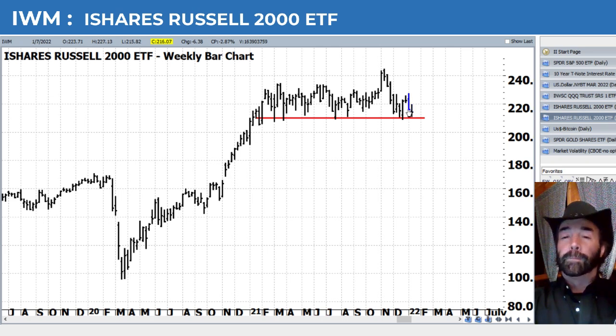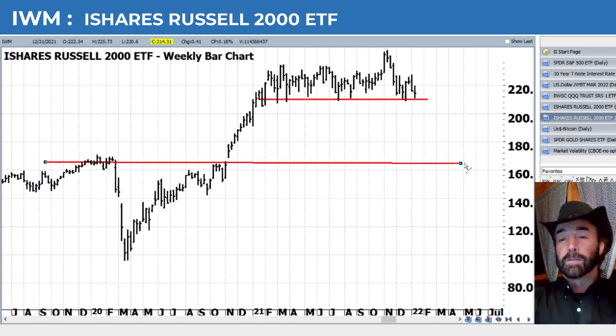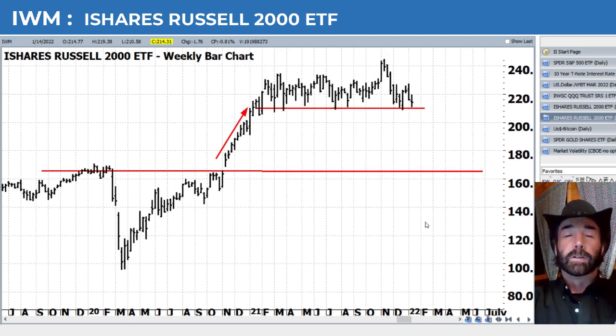If that falls, if we lose 210 on the IWM, you can see a drop potentially all the way down into this range here around 170, because note the nature of this move higher here. There's no corrective move in there at all. It was better than a 45-degree angle, almost straight up, so there's no resistance on the way down if we can't hold 210. So that could be a pretty interesting downside trade if 210 doesn't hold.